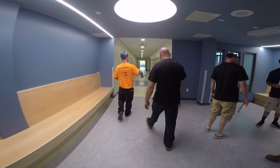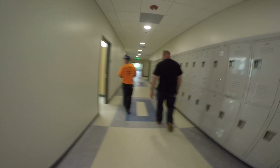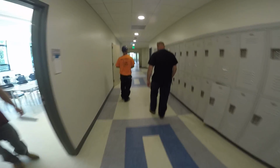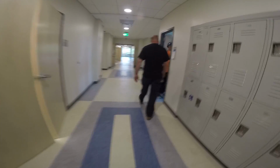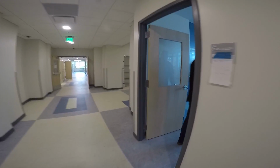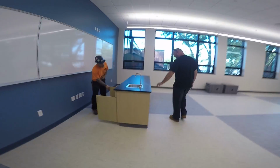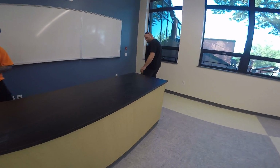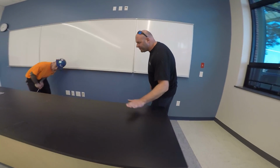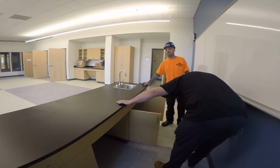There are three sinks in here: you've got the island sink, and then two regulars. This is the science lab? Yeah, this is a science room. Is that epoxy? No, this is definitely not epoxy.